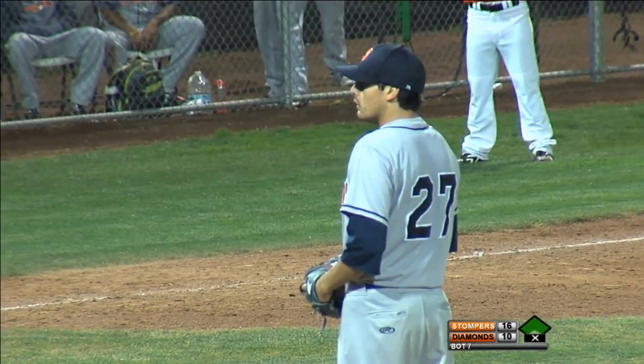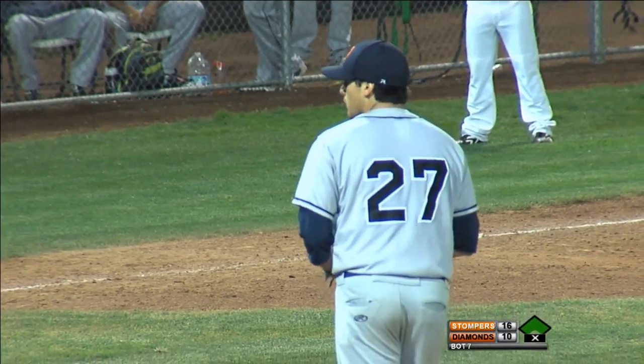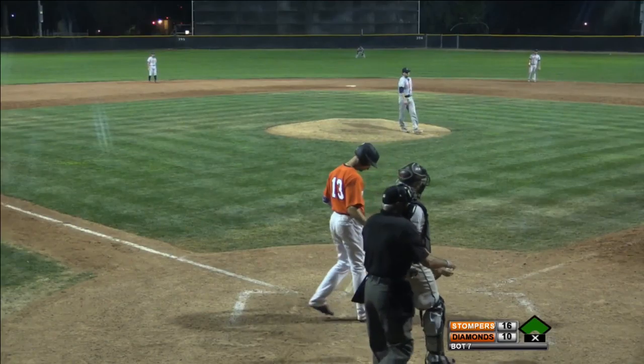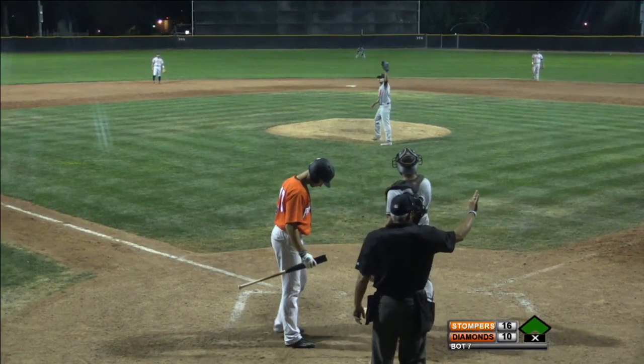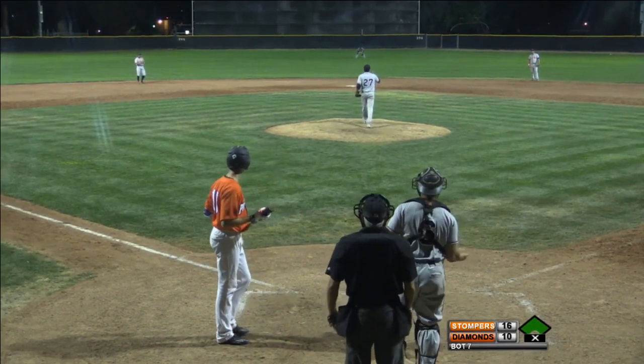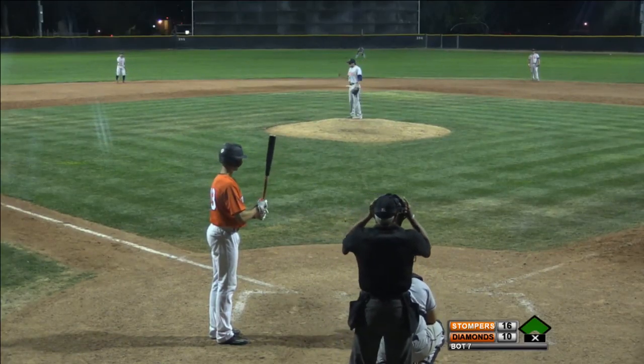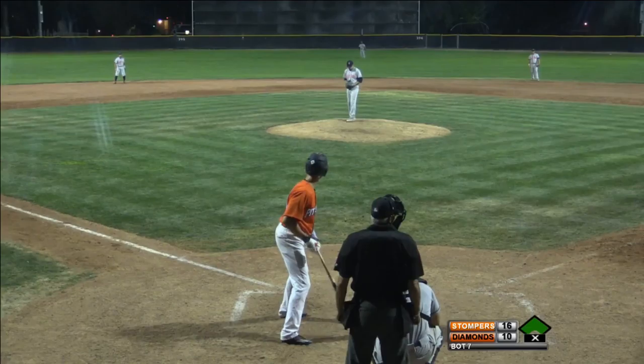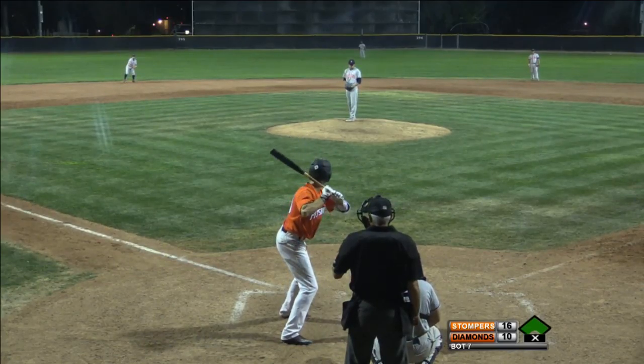Diamond started this game matching Sonoma run for run. It was 10-10 at one point. Here's a pitch, swung and fouled away, and now it is 0-2 on Wallace. But then Sonoma has scored 6 unanswered runs in the last 3 innings, and so it is 16-10 in favor of the Stompers.